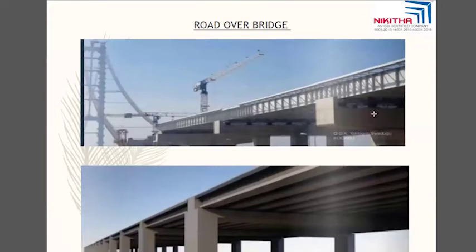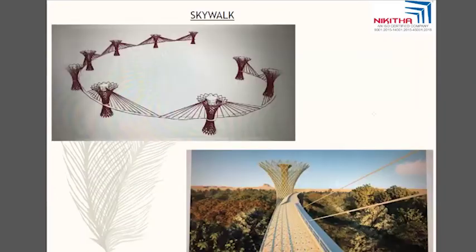Yeah, of course, here also we are trying to enter national highways as well as railways, where we can reduce the number of columns, piers for the bridges, and we can have a large span. In fact, we are also approaching BMRCL for giving us one opportunity to provide this. These are all some skywalks and different designs which they have proposed in various countries.